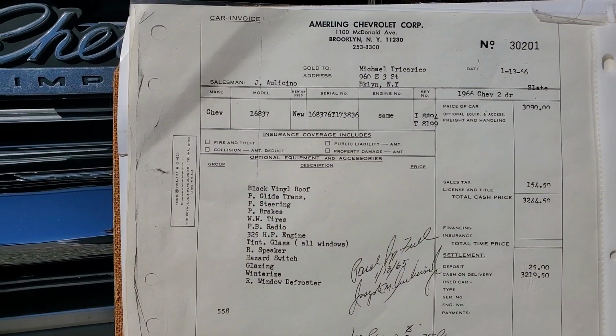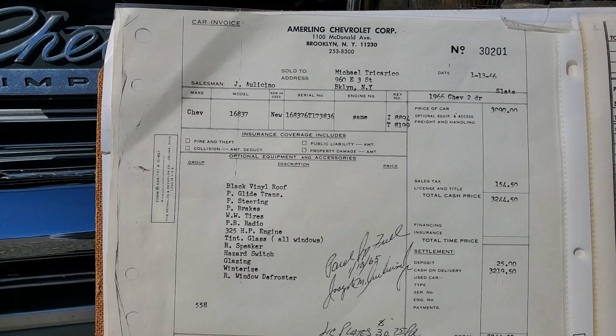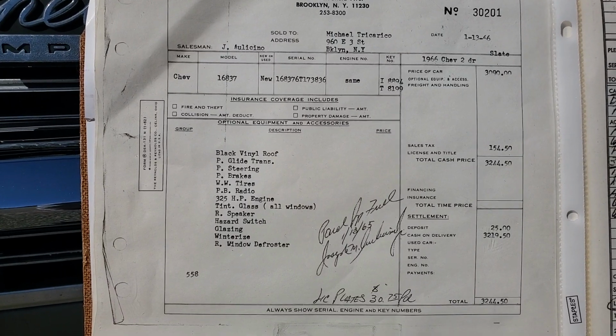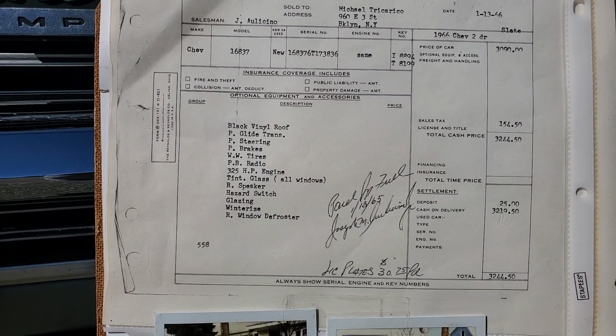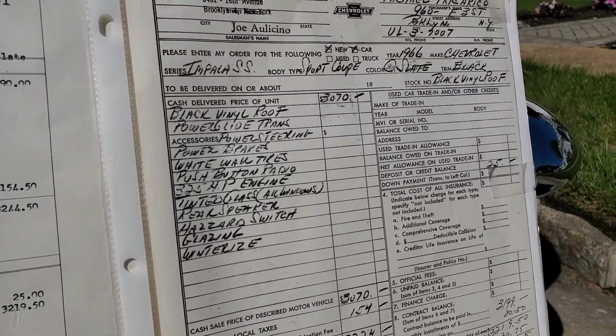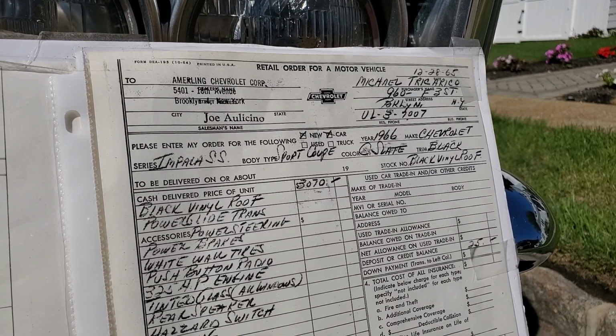Basically silver, black vinyl roof, Powerglide, 396, power steering, power brakes, air conditioning, 3 1/4 horse, tint, rear speaker, hazard switch, glazing, winterize, and rear window defroster. Purchased new in Brooklyn. It's not too far away from here.